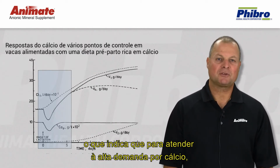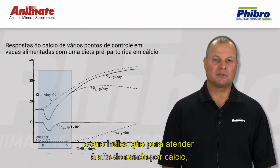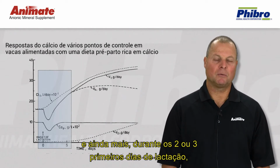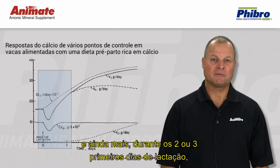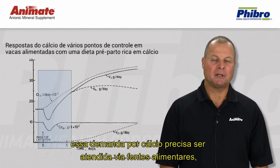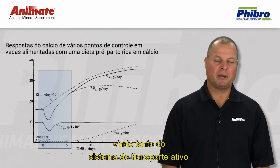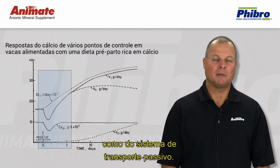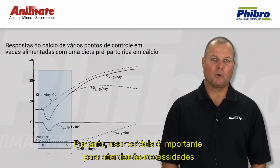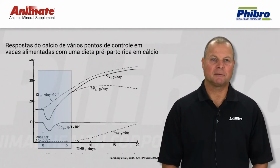which indicates to us that in order to meet the high demand for calcium, particularly within the first week of lactation, and even more so within the first 2 to 3 days of lactation, that calcium demand needs to be met by dietary sources, both coming from the active transport mechanism and the passive transport mechanism. So utilizing both of those is important to meet the needs of early lactation calcium demand.